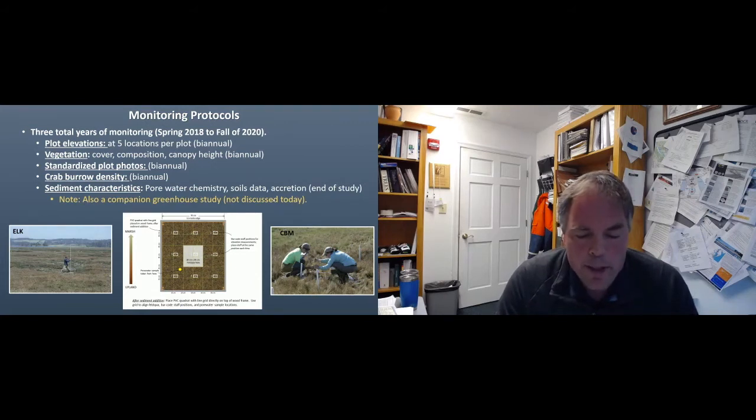We also measured sediment characteristics, grain size and pore water at the end of the study. And we documented changes in the plots through the standardized photos taken at each plot during each sampling event. I also want to mention there was a greenhouse study that was also completed by Drexel University, but that will not be discussed today in the interest of time.